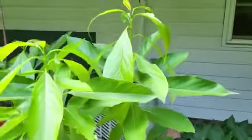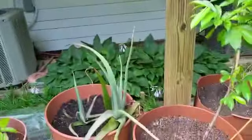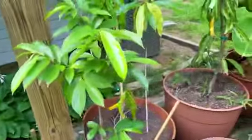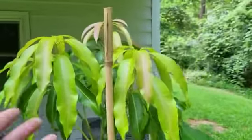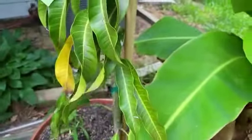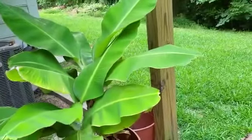This is the pear tree, getting tall. Aloe is springing up another one. Soursop. The mango trees, they coming along real good. See, the mango trees, they springing up new buds and everything. So the bottom part, they're drying up. Banana trees looking alright.